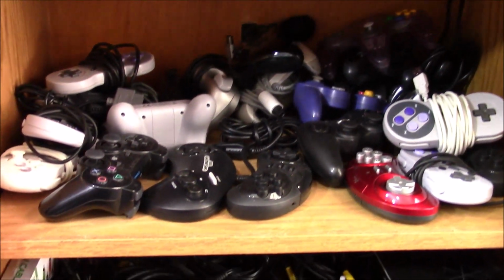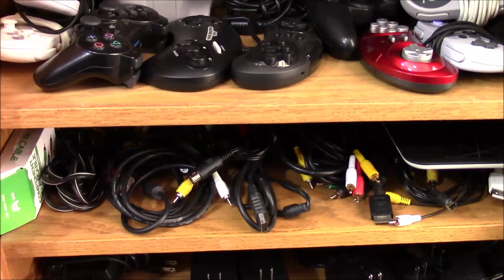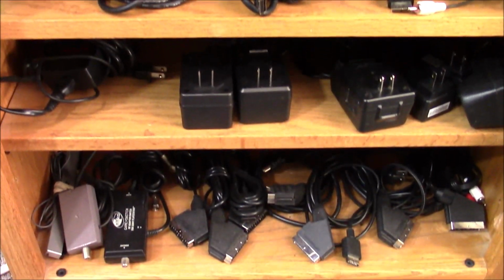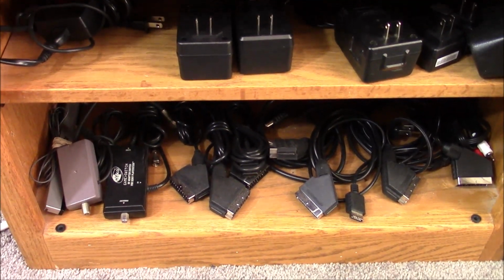I got a bunch of different controllers, a bunch of different AV connections, a whole mess of AC adapters, and a lot of different SCART cables for various different retro systems.